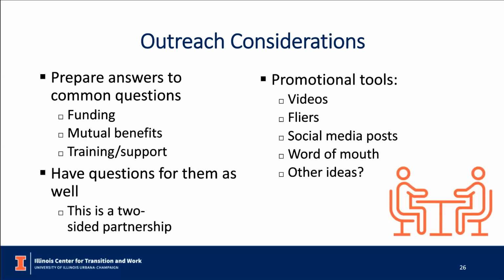Things to consider when it comes to that sort of outreach. Other things you want to make sure that you are prepared for in those talking points. They're going to ask who's paying for this. You're going to say, "Ooh, this seems pretty low cost. I don't think this is going to cost you anything, business person."